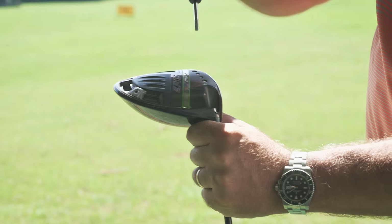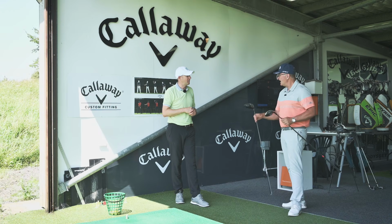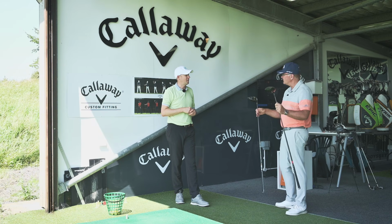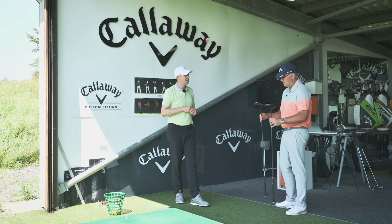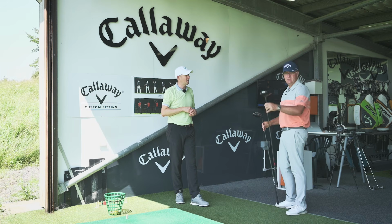Which is really important. I've got 2 drivers here. One's an Epic Max LS, 9-degree stiff shaft, and the same family, the Epic Max, in a 12-degree regular shaft. Now they've got the same names as drivers, but they couldn't be more different. The difference in performance off both of these is amazing. And in the wrong hands, that's not going to work.